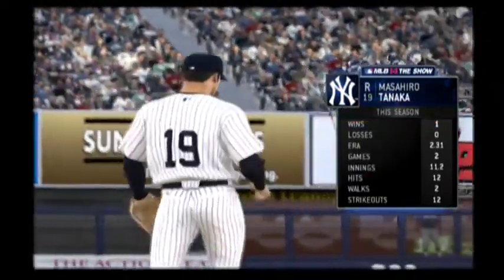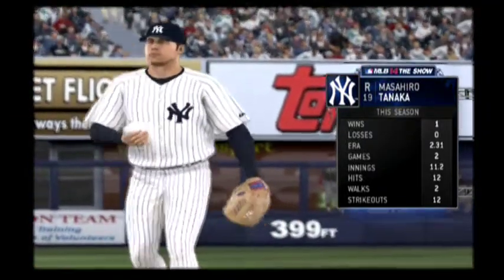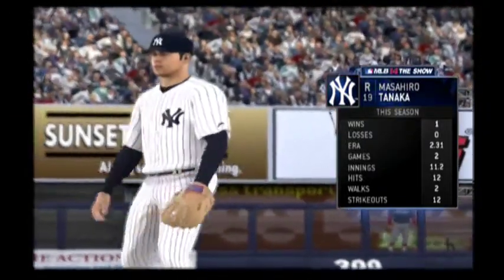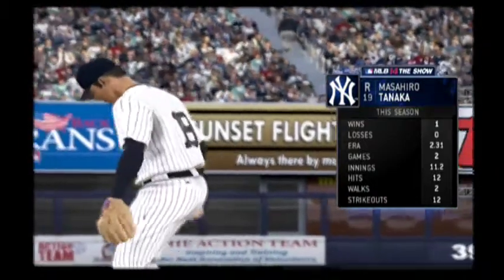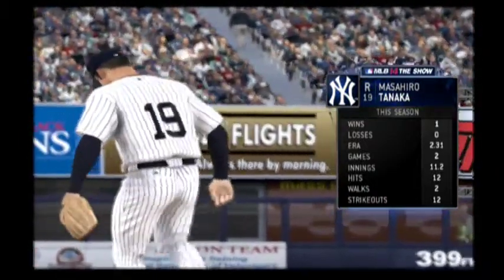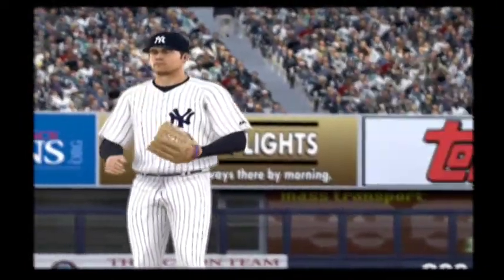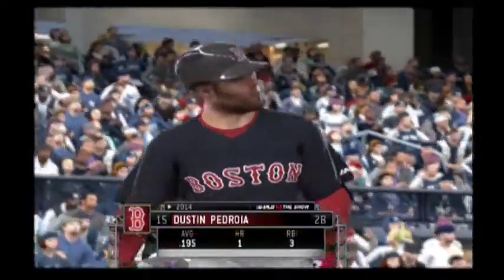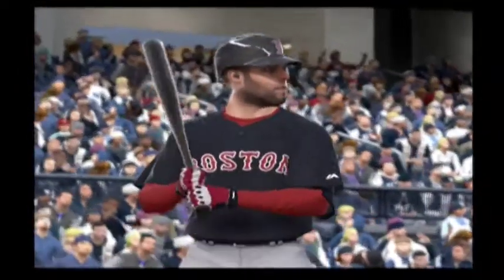And getting his final warm-up tosses in, the starter who they'll be up against, as you see his totals there on the right side of your screen. The Yankee Stadium crowd getting fired up as Dustin Pedroia's into the box to get this one started.